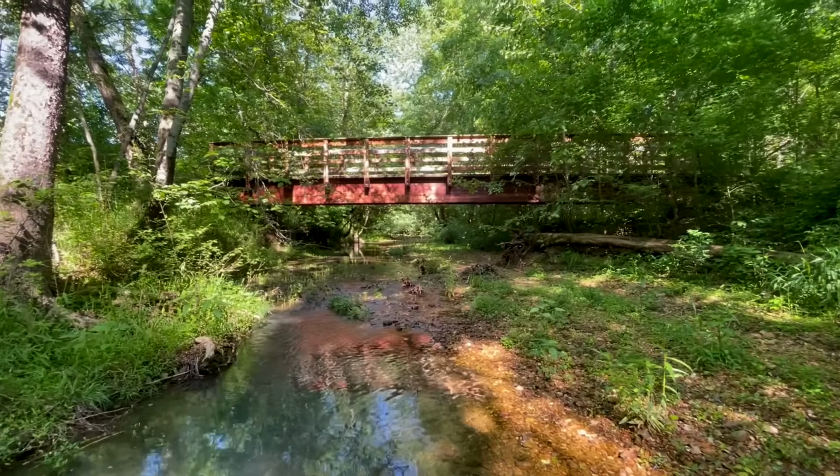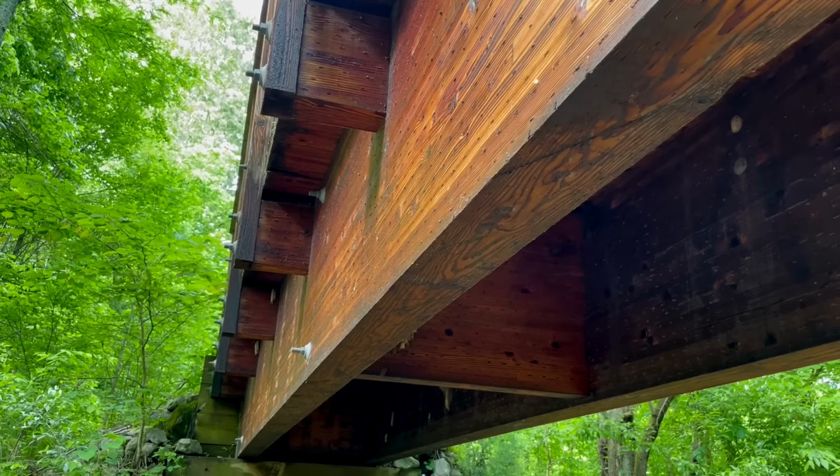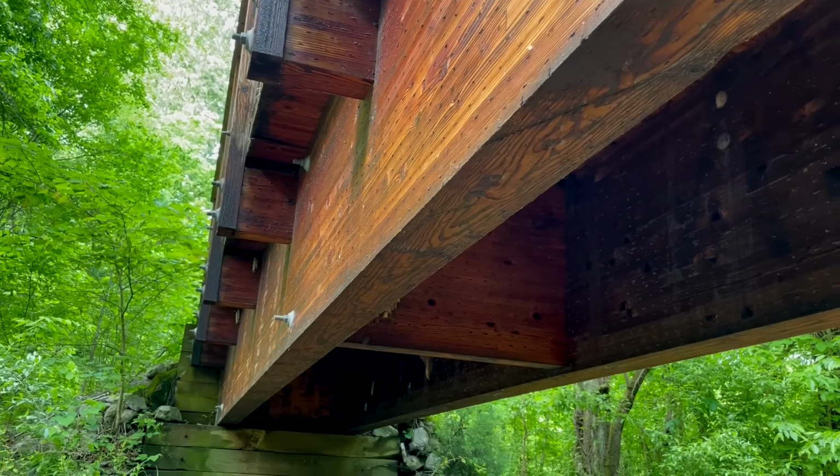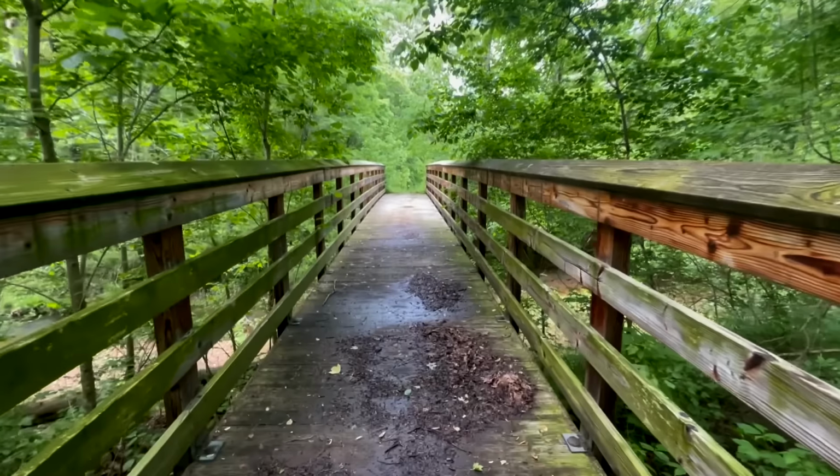There are several footbridges just like this along the trail, and you know exactly what I'm gonna say. They all smell amazing. They have this fresh piney scent, and I couldn't swear to it, but I think that's because they're finished with pine tar.